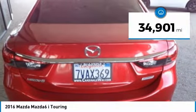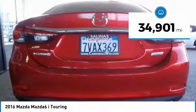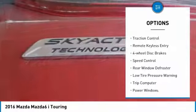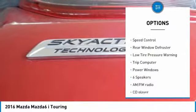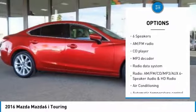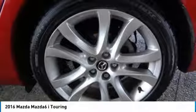This vehicle has less than 35,000 miles. Here are some of this vehicle's great options: electronic stability control, brake assist, traction control, remote keyless entry, four-wheel disc brakes, speed control, rear window defroster, low tire pressure warning, trip computer, power windows.